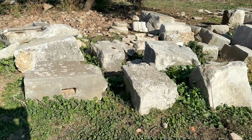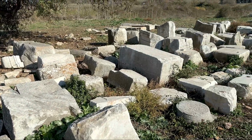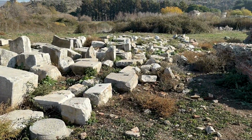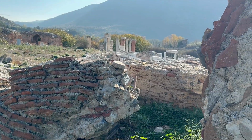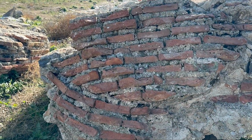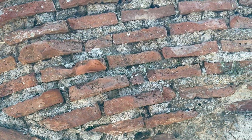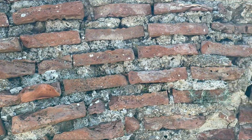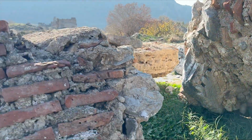This stuff just was thrown haphazardly, but there's probably just tons of this stuff, hundreds and hundreds of tons. You can see the old bricks. And again, look at this, the way there's no rhyme or reason to it. Maybe this is an archway. That looks like it was part of an archway.